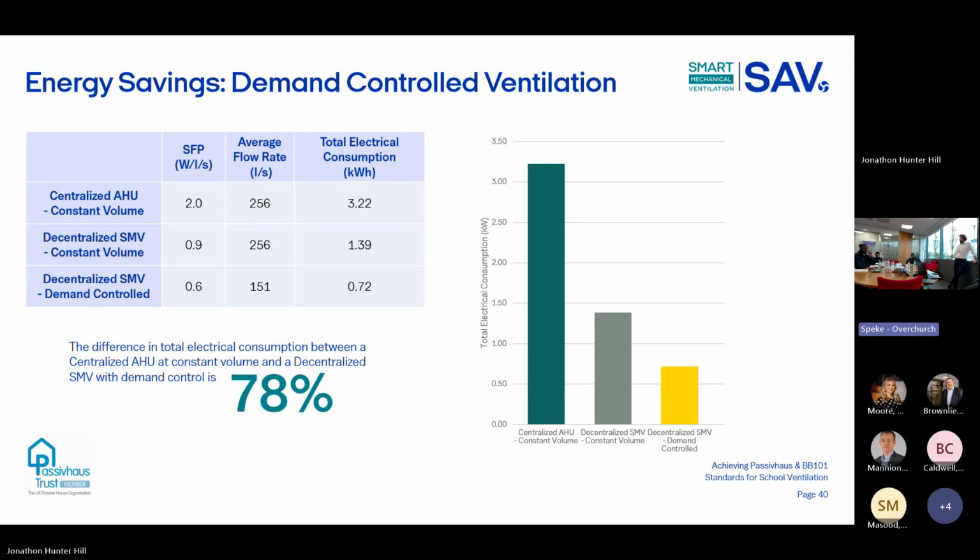Just to make it clear, is the centralized versus decentralized depending on the position of the unit in the room? So a centralized system is what we have here, for example. We've got an air handling unit on the roof, and ductwork running through the whole building to deliver air to each room. The decentralized system is putting the unit in the room you want to deliver air to. Okay. So when you think about how you transport the air, that's really the difference.